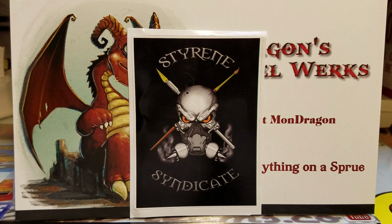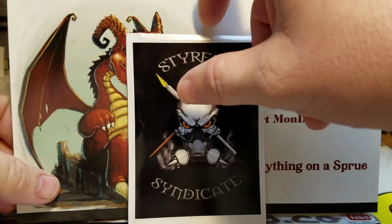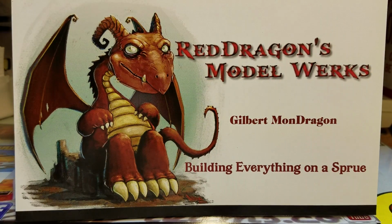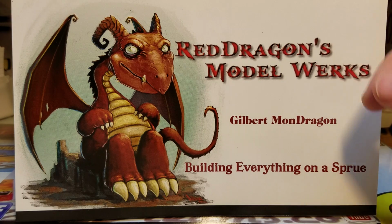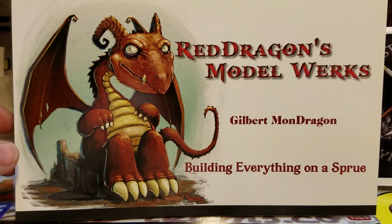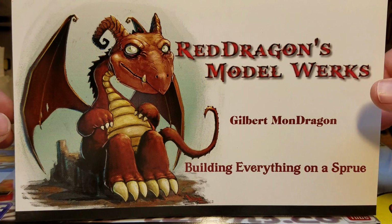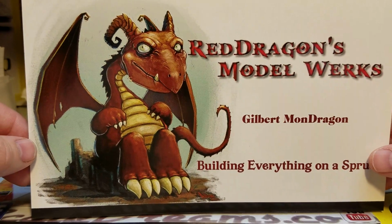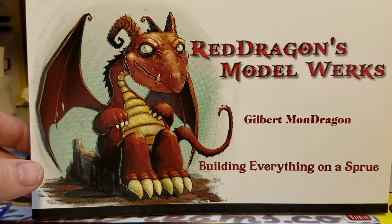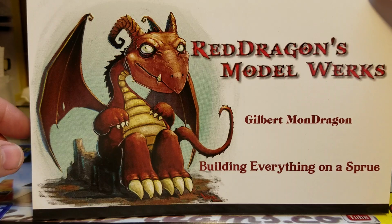So here's what I got in my package. I got a Styrene Syndicate sticker, and I got a postcard from Gil from Red Dragon Model Works, Gilbert Mondragon. Now I'm gonna have to rearrange the desk for these two. I think I got one spot over here for the Styrene Syndicate sticker, but this big monster here that Gil sent me, I'll probably redo my wall back here that says Mr. Mini Dreams. But let's take a look real quick at what I won.